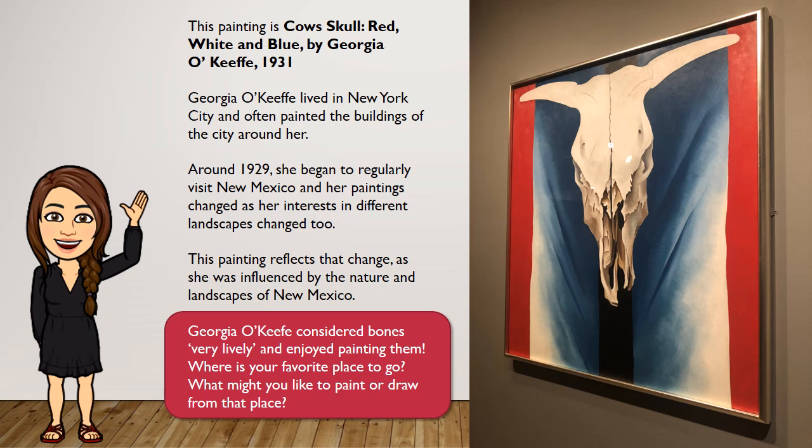Georgia O'Keeffe considered bones very lively, and she enjoyed painting them. What's your favorite place to go? What might you like to paint or draw from that place?